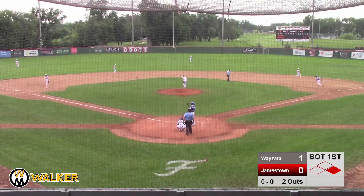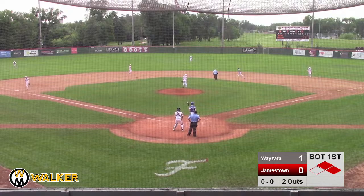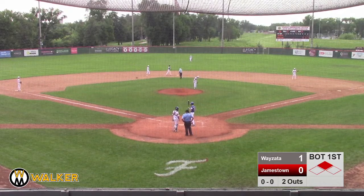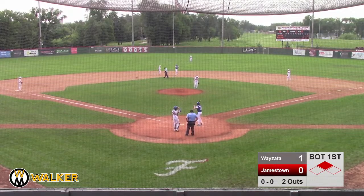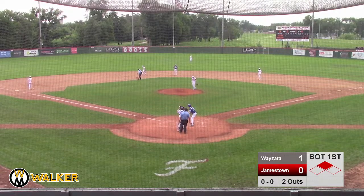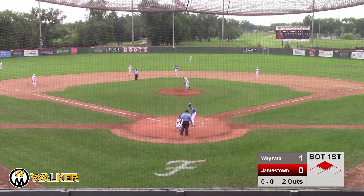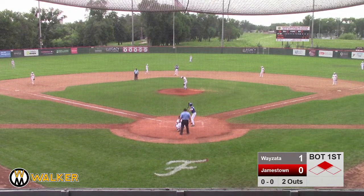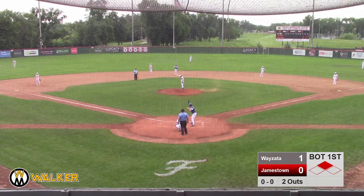Pickoff play is spiked, past the first baseman. Ooh. Stays on second. Almost wondering if he could have gone to third there. I mean third. Did go to second. Something wrong with the mound.